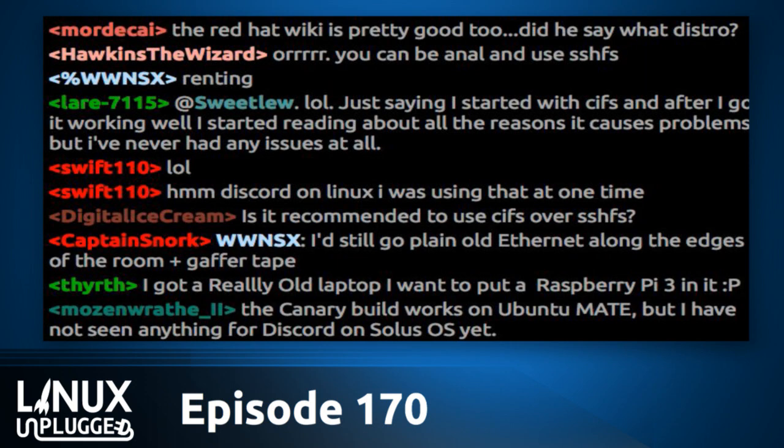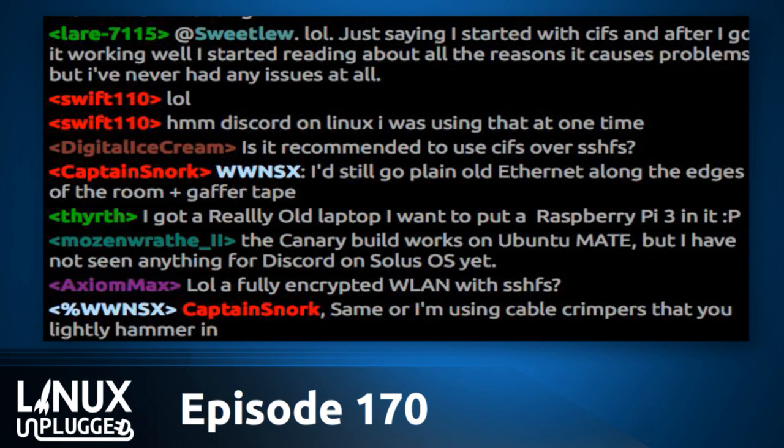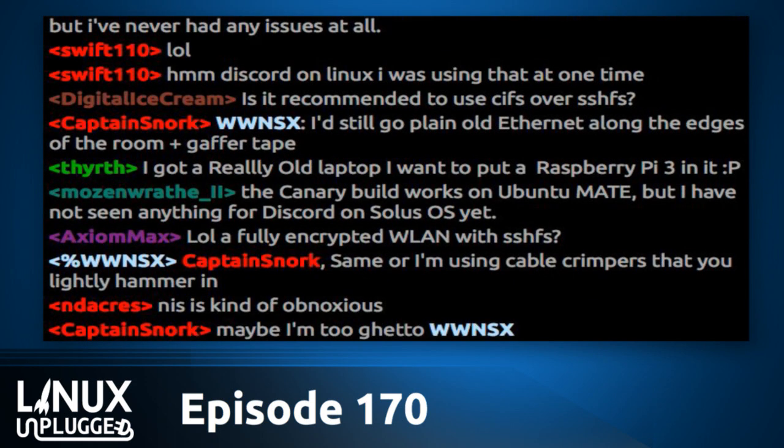Now, you can specify the UID and GID that you want to connect with in your mount options. So you can do some of that there. But it is just simpler if everything lines up, because then the security permissions just work. Yep. And when you do it that way, I find the security model to be simpler than Samba, personally.